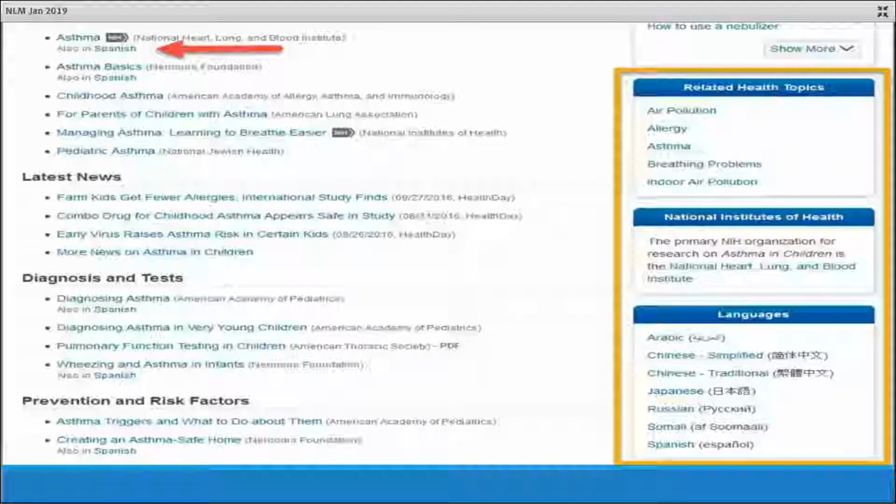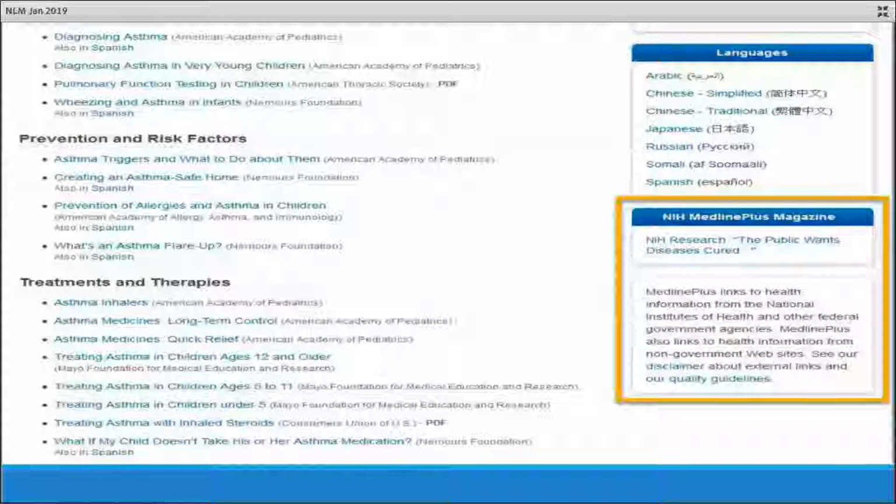This is telling you what the organization is. And then under here, you can see the different languages available to you where this information can be translated into. A little further down on the page, you'll find information on the diagnosis and symptoms, treatment, and other options that were available in the menu options. You'll also see a link to any articles on the chosen health topic from within the NIH MedlinePlus magazine, which we're going to look at a little bit later, and the MedlinePlus disclaimer and link to quality guidelines.